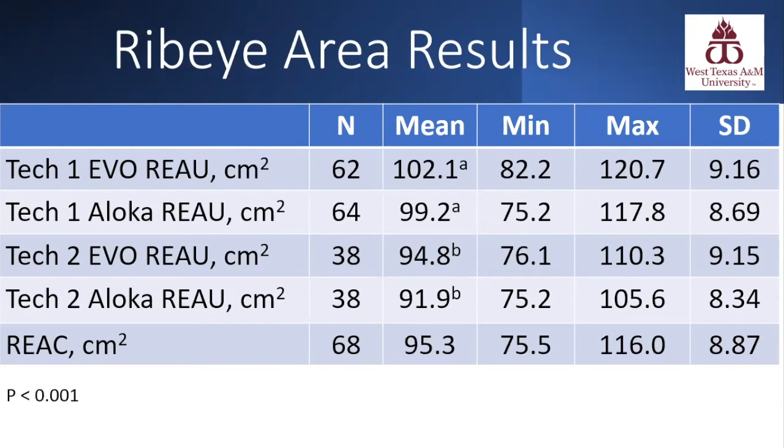Ribeyes, again, when you look at the ribeye, statistically, they were not different between the Evo and the local buy technician, which is, again, a good thing to me. The same technician getting basically the same value, that's statistically not different, which we like to see. We did slightly overestimate ribeye size with both technologies, but it's relatively close until you look at correlations here in a minute, which I'll show you as well.